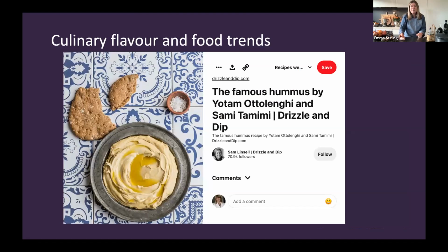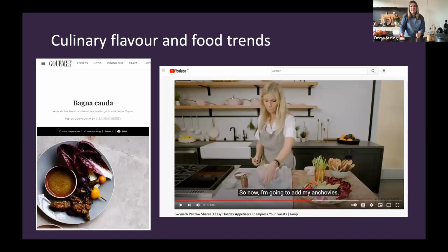Of course, we've had the hummus wars over the years, and we all love Yotam Ottolenghi's recipes. So I'm more interested in driving health through flavour and through taste and through great recipes. And this can come through in really surprising ways.